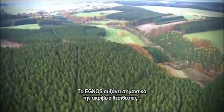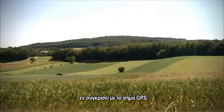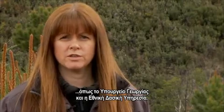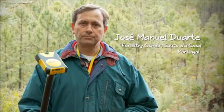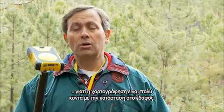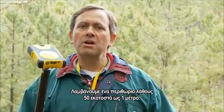EGNOS substantially increases positioning accuracy as compared to the standard GPS signal. Accurate mapping is very important to us because we need to develop very detailed plans for the national authorities such as Ministry of Agriculture and the National Authority for Forestry. This equipment uses EGNOS, which is ideal for us because the mapping is very close to the actual situation on the ground. We obtain a margin of error of about 50 centimetres to a metre.